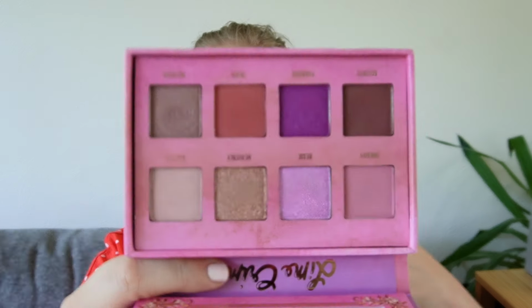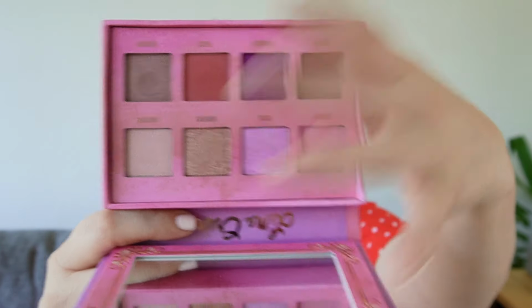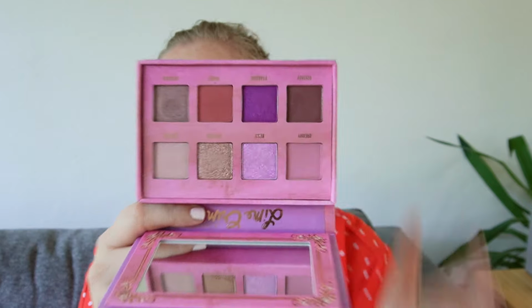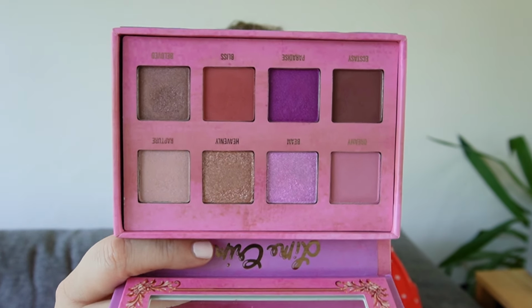We're going from number 30 to number 21. And number 30, I have this guy. Again, one I didn't really know where to put because I could have put this in one of my colorful categories as well. But this is the Venus 3 from Lime Crime. And to me, because it has these shades and also this and this, it kind of reads like a rosy tone palette with a pop of purple. And I think rosy tones with a pop of purple can be really, really pretty.